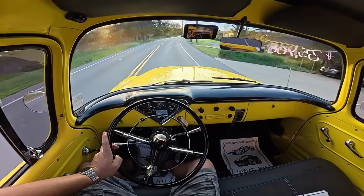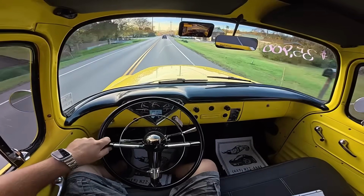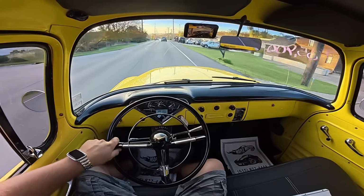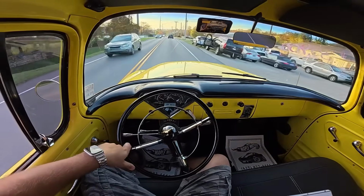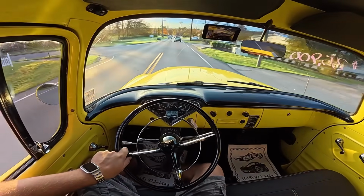This is a nice truck. I mean, you got your little rattles and stuff, but it's from 1955. You could probably put some bigger, fatter seals around and stop all those rattles, but it is the nature of the beast here.